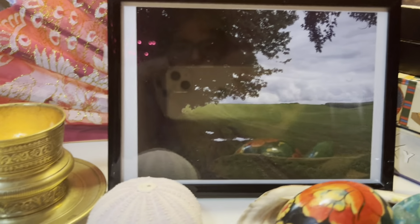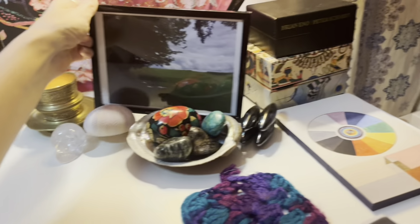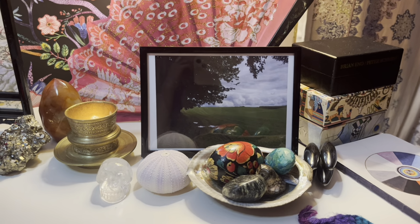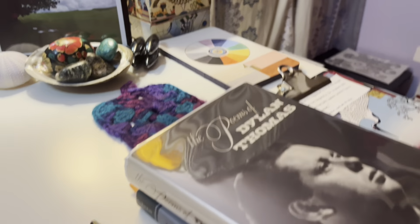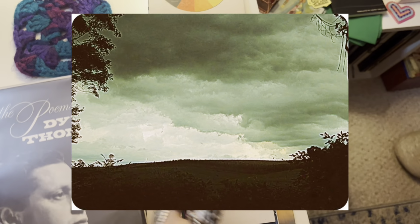I have this photograph sitting here. I know there's probably reflection on it. I don't want you to see me. But that is there because that's where I'm from. I don't know if I'm going to leave it here on the desk, but that's where it's been. I have some Dylan Thomas here. I'm always reading some Dylan Thomas, some little clipboard, little notebook.